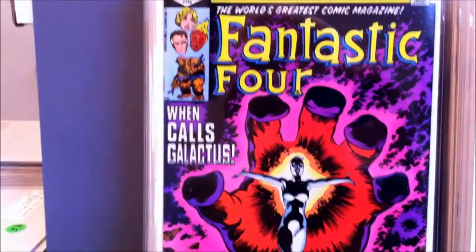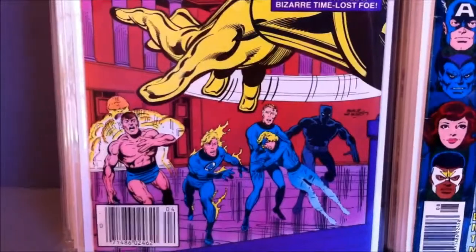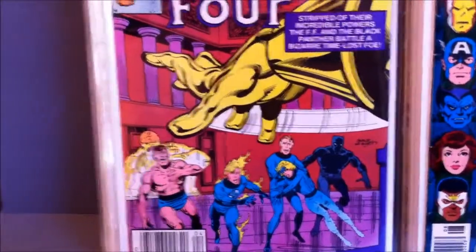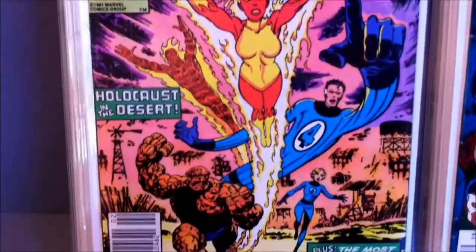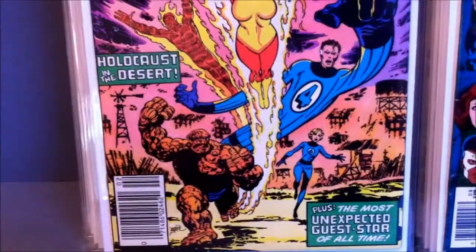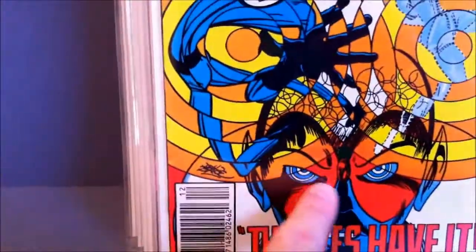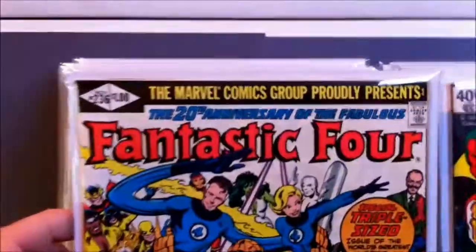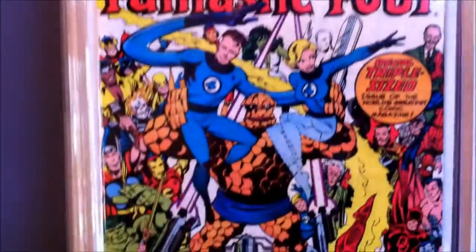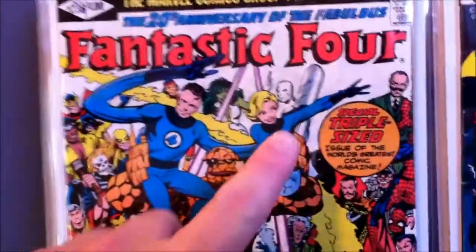Let's see. 241. Black Panther. 239. First appearance of Petunia Grimm. 237. First appearance of Spinneret. 236. The anniversary. Cool cover, huh? Stand-up man.